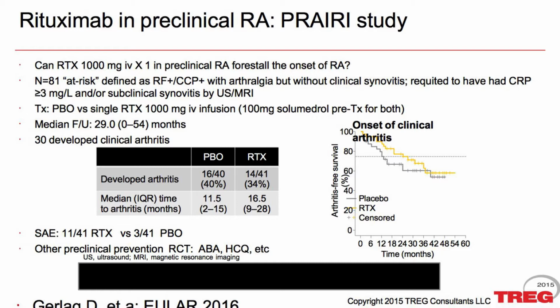There were a few more SAEs, 11 versus 3. It was not statistically important, but it was a little concern there. So this is important, and it's the first randomized clinical trial in preclinical RA with an outcome. Of course, you'd like to see there's an 18-month follow-up on these people. You'd like to see what happens to people over time, if it does change their course.